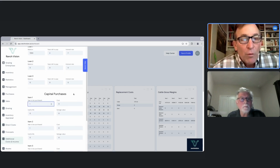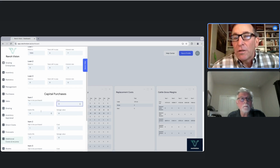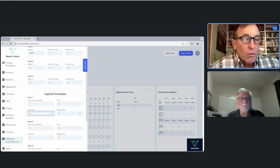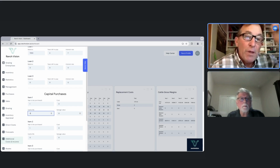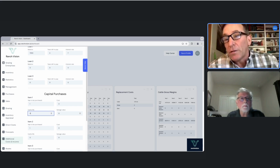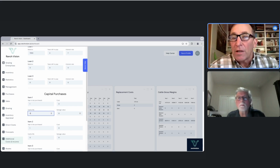Okay. What that was and how long that might last, because if you're having to buy the collars, they don't last forever. They last a few years. Right. Or the base station, whatever that might be, you would enter in capital purchases. It would include all of that in the whole mix. Okay. And how it's going to affect your cash flow and everything.